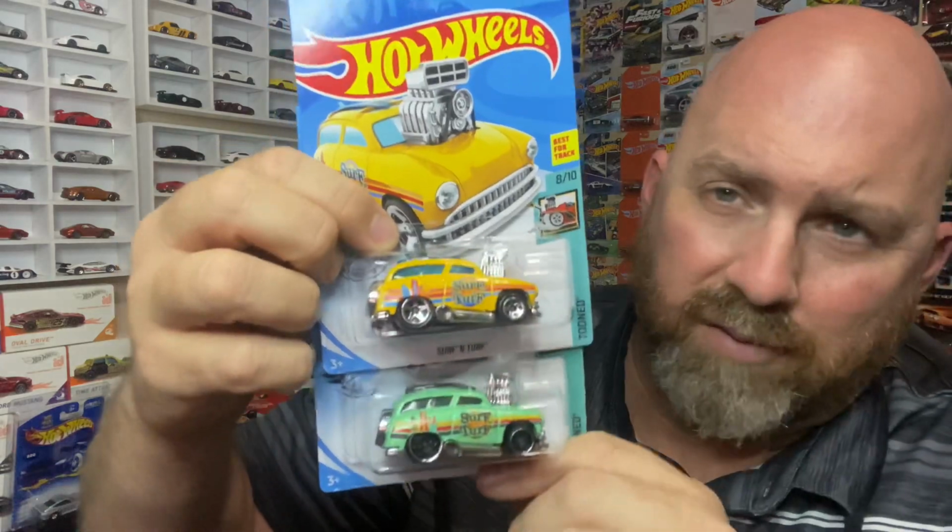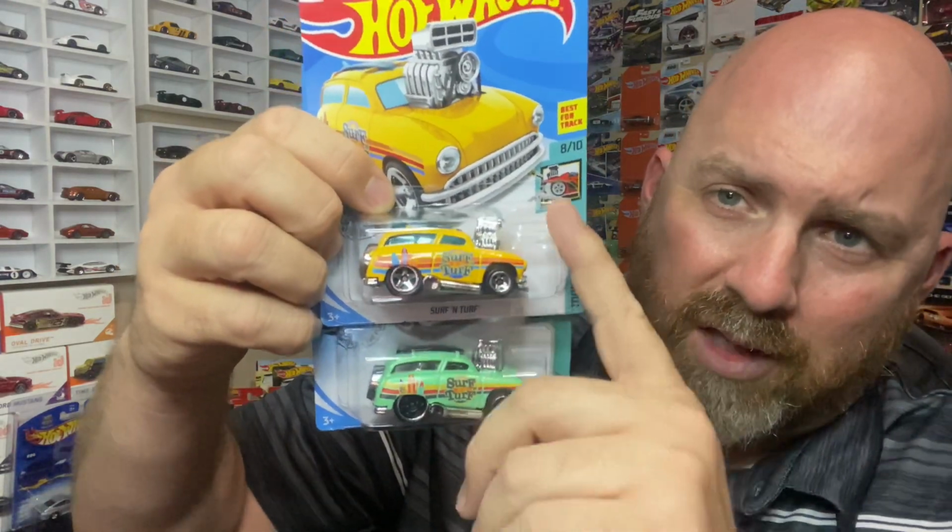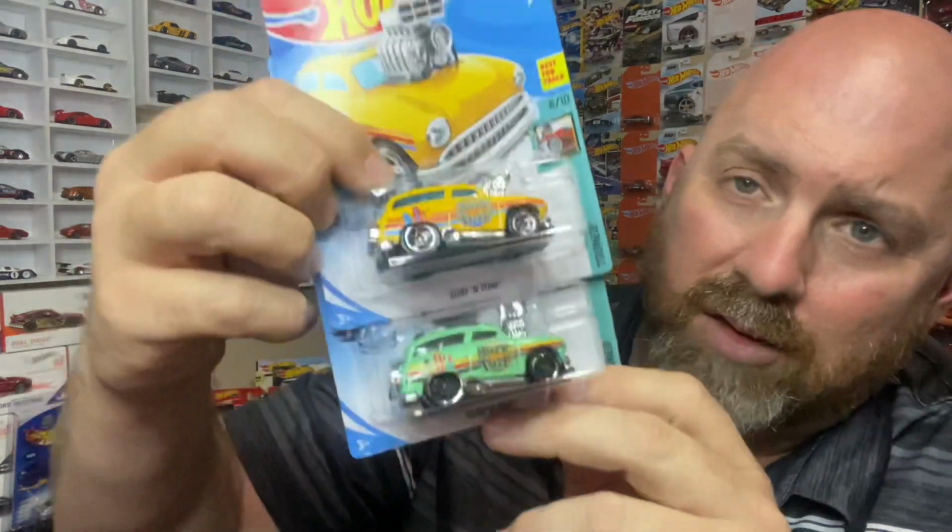variations, and I have no idea how many different colors there are in the different Surf and Turfs. But I'm going down that rabbit hole, and we will see how far I get, how many of these Surf and Turfs I can add to the collection. And I'm going to be breaking them all loose.